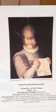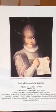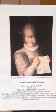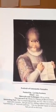It's so interesting. This is from the Renaissance, and this is actually a portrait of a little child that had a medical condition that caused them to grow excessive hair. It's hypertrichosis, or werewolf syndrome, and it's so interesting. When I first saw it, I was like, what is that about? And I had to dig in and learn more.